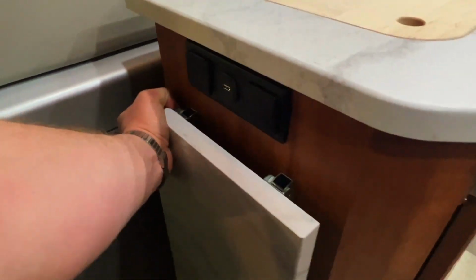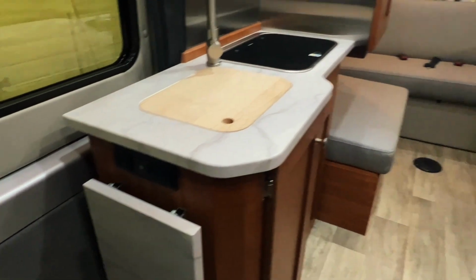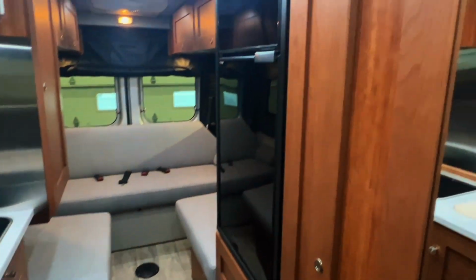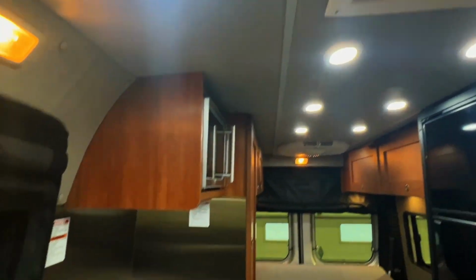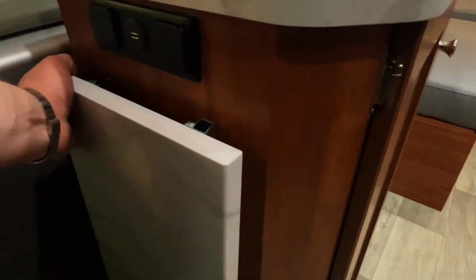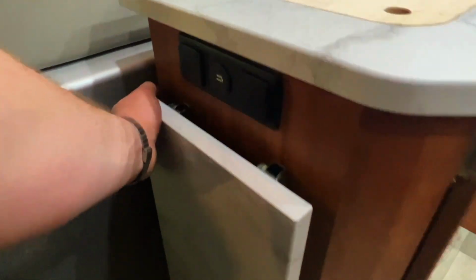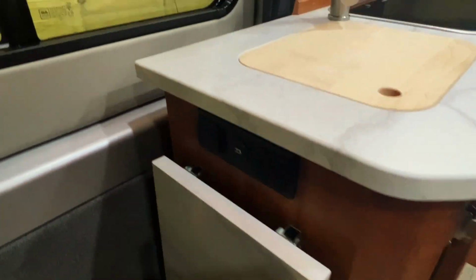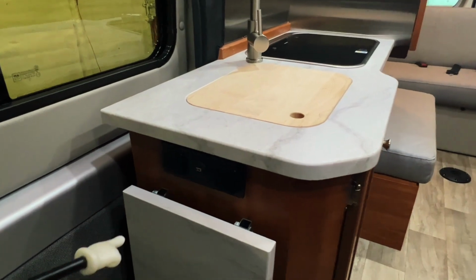Just to show you the quality of the cabinetry here in these Roadtreks, you can really tell that these are built differently than your run-of-the-mill standard basic type of RV construction. Got a lot of quality materials, quality build. As you can see, you can pull on this thing here. Roadtrek themselves has told us to go ahead and do this to show the quality of these cabinets and everything, how tightly it's finished and put together in here.